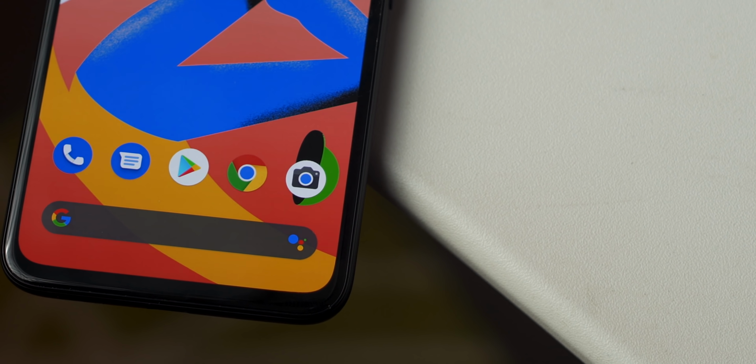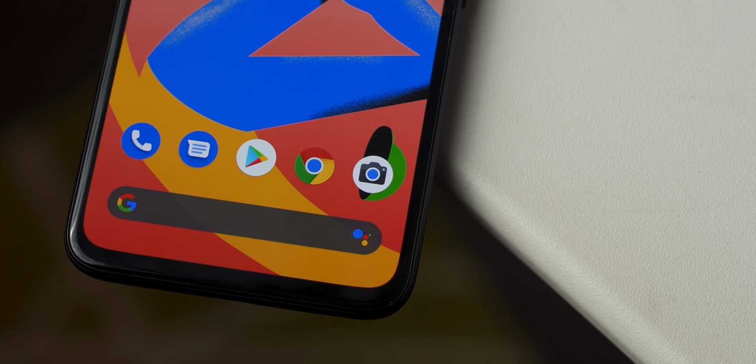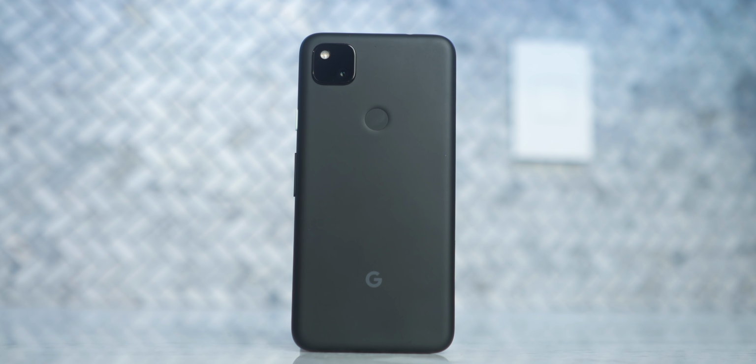Now, the battery life isn't great, it's 3140 milliamp, but if you're not a super heavy user, this phone will last all day. Just want a good camera for a solid phone by a company you know and trust? Pixel 4a, that's your choice.